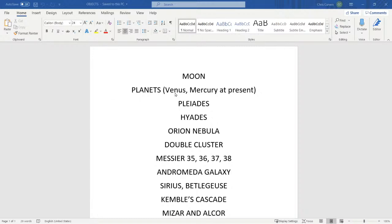So planets, Venus and Mercury at present, those are the two. Venus in our morning sky, of course, and Mercury in our evening sky. Mercury's climbing higher each night for the next couple of weeks or so as it gets closer to western elongation, which means that's the farthest east in the sky it's going to travel before it starts to sink back down again, heading behind the sun.